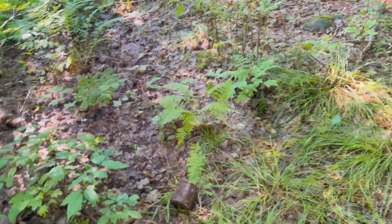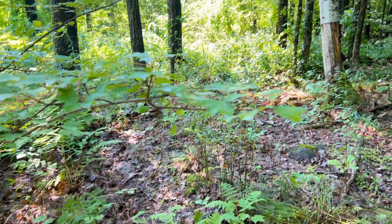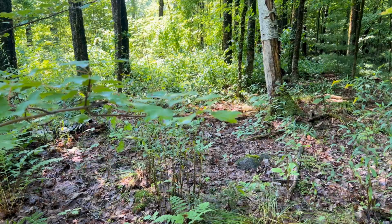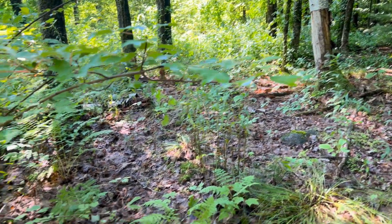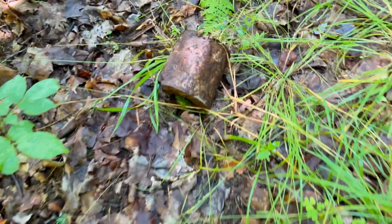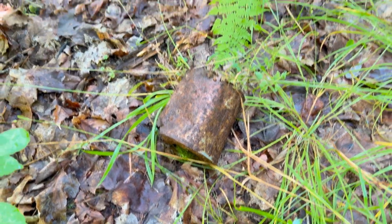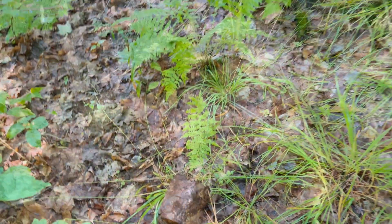So we're back across the street. Over here is where those 4 holes that we showed earlier, where the water tower was. And here's a little surface find of either an oil can or a little water can. It's kind of cool.